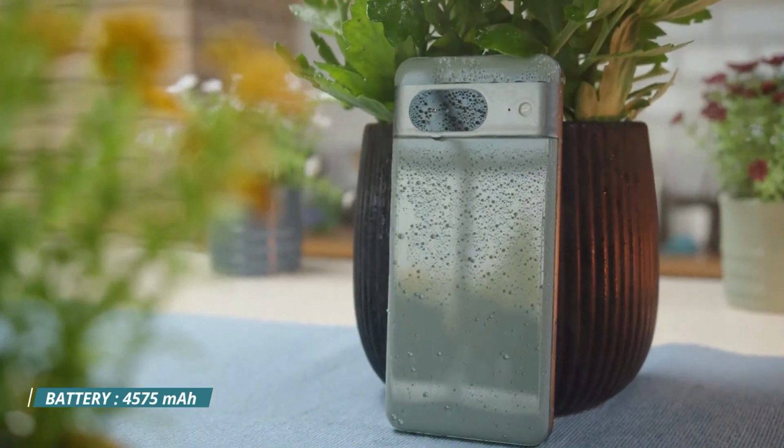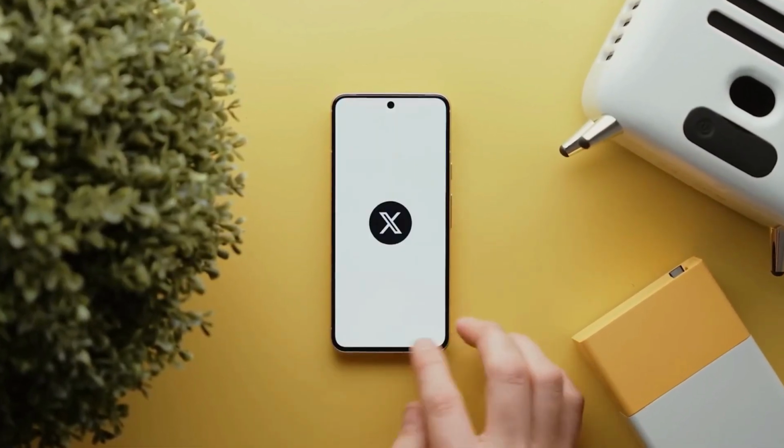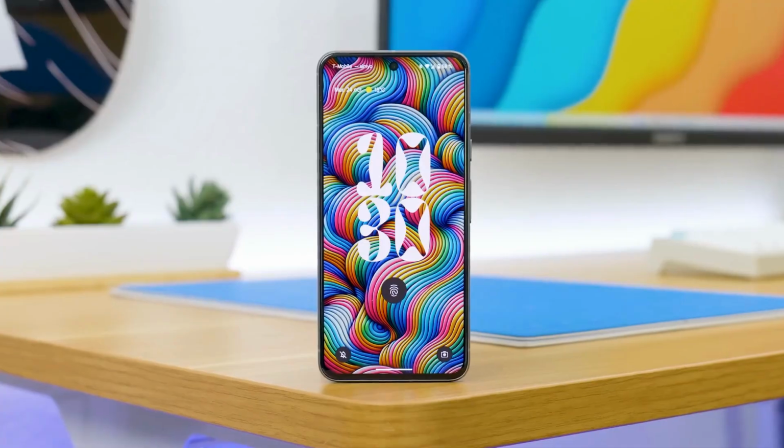The battery is 4,575 mAh. It'll last you around 9 to 10 hours when you're browsing the web. Google promises 7 years of updates for the Pixel 8, which is awesome. Most phones get fewer updates.